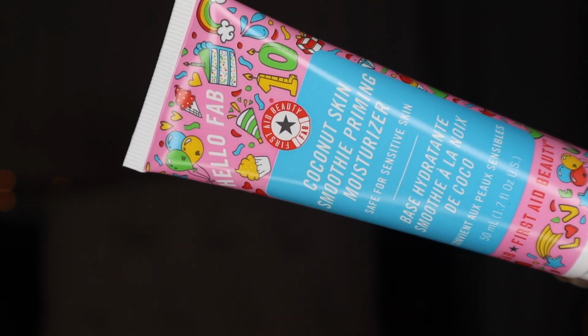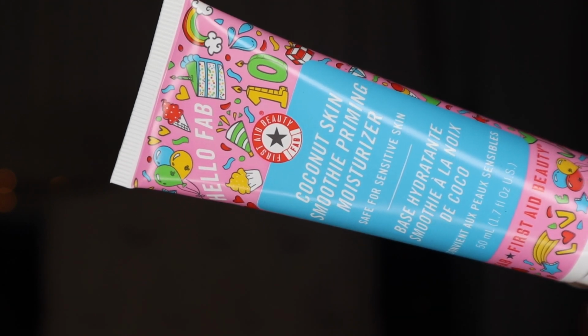Now, this one is definitely not my fave. By the way, this packaging is for their 10-year anniversary. This isn't their normal packaging. I'll show you a close-up. So I don't know if you buy it in store right now, if it'll have this packaging. It might. This is the Coconut Skin Smoothie Priming Moisturizer.